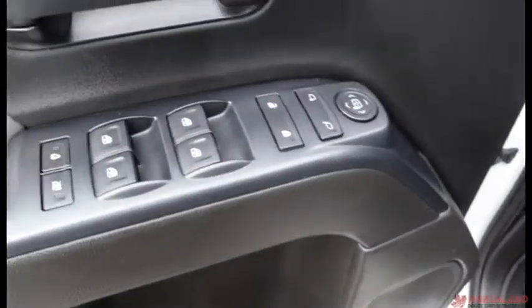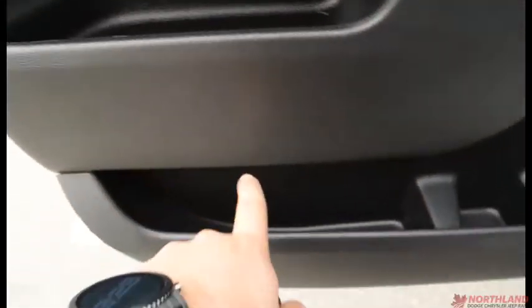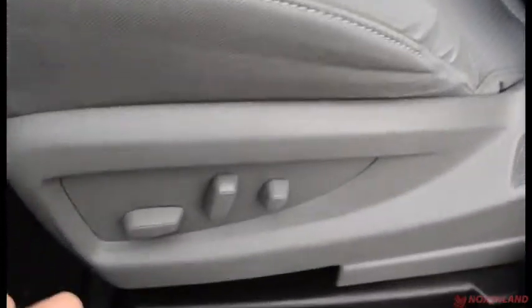On the door here, you do have electric mirrors, windows, and locks all right here. Bit of chrome accenting here. Handle, some storage, and some more just down here. Looks great in here. Very soft as well. Very comfortable. Got electric seats here, so backward and forward, as well as the tilt and the lumbar.